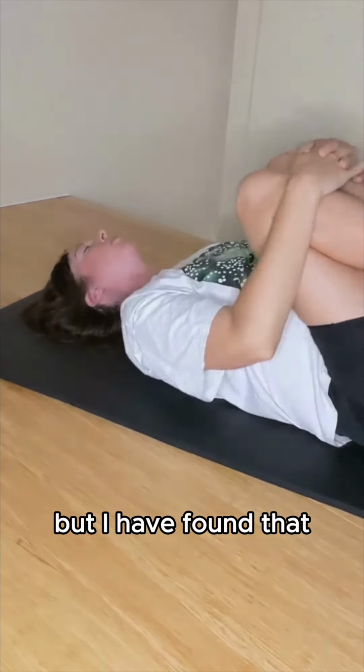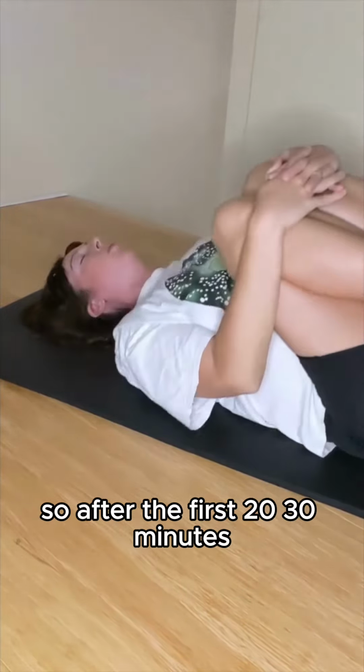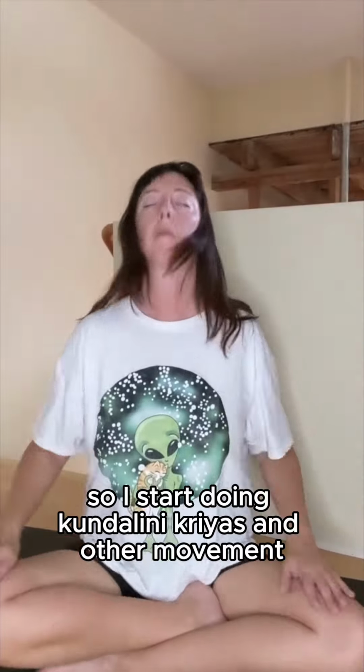But I have found that 40 minutes is really the sweet spot for me. So after the first 20-30 minutes, I get this intense need to move my body around. So I start doing Kundalini Kriyas and other movement along with the breath. And then in the last 10 to 15 minutes, I get this flood of creativity and new ideas.